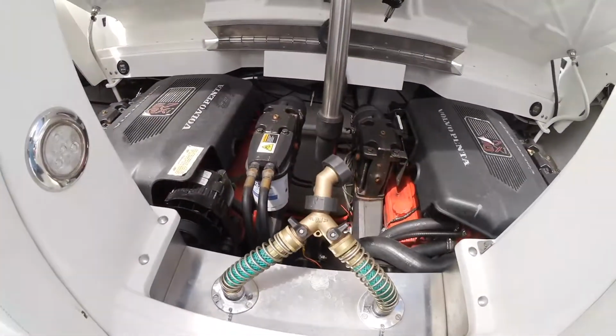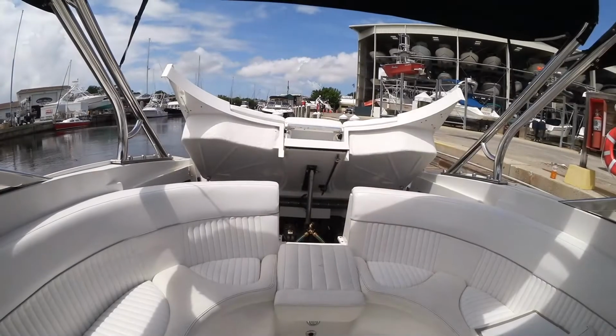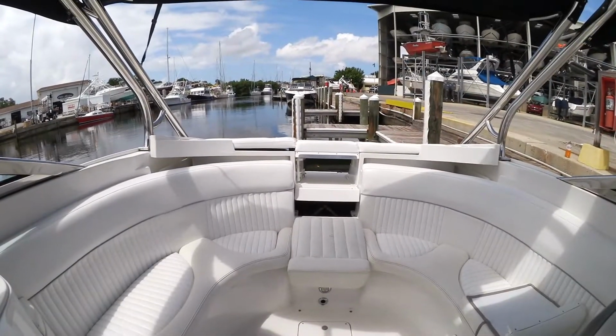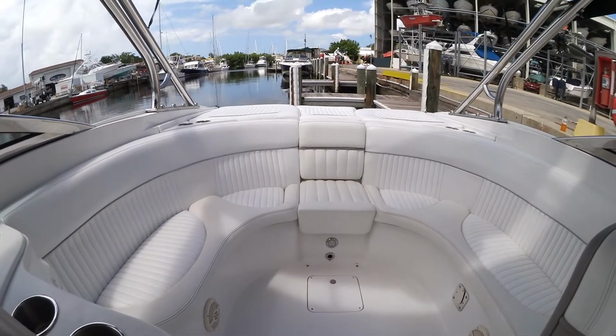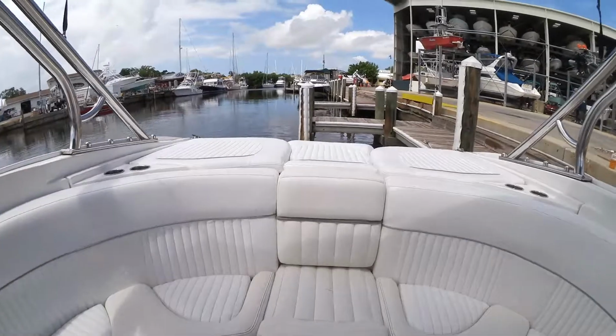And if I come down below, you're going to see your freshwater flush right there. Very convenient. And back down we go. And we'll go ahead and start her up. And you'll see she's nice and quiet.